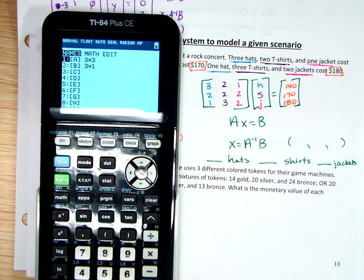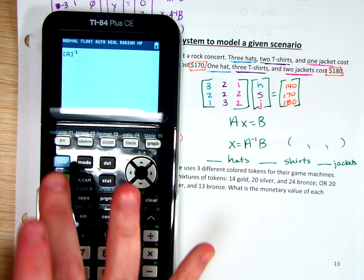I'm going to call up the matrix. So I don't go to edit, I just call it up. 1. Or enter on A. Then I hit x negative 1. And then I go second, x negative 1 again. And I choose B. Lewis, what's your question?